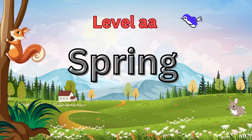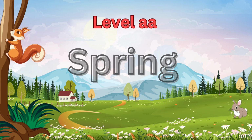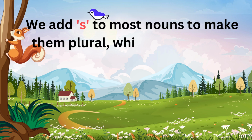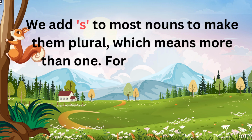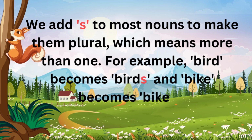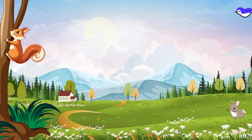Now let's review our second book. Level AA, Spring. We add S to most nouns to make them plural, which means more than one. For example, bird becomes birds and bike becomes bikes.